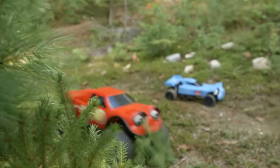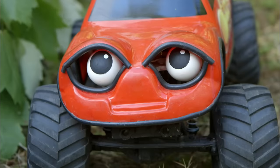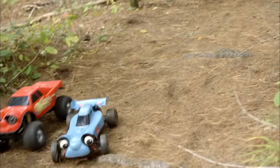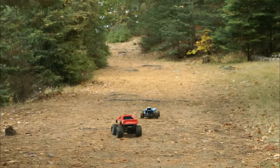Hey, Zack, I'll race you. Are you kidding? You're much faster than me. So that's why I need, look, what's that over there? What? Where? A head start. Hey, you were trying to pull a fast one on me again. Wow. When you have speedy wheels like that, you have to give me a head start.